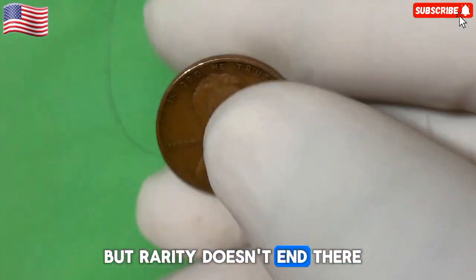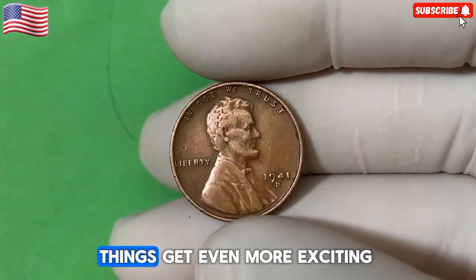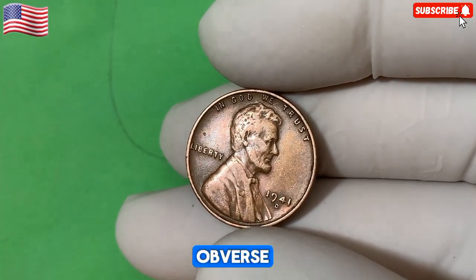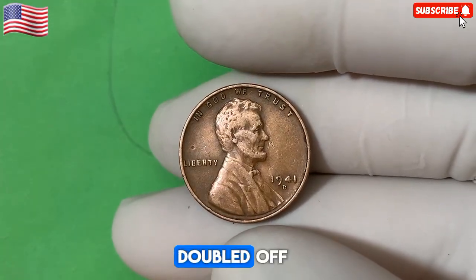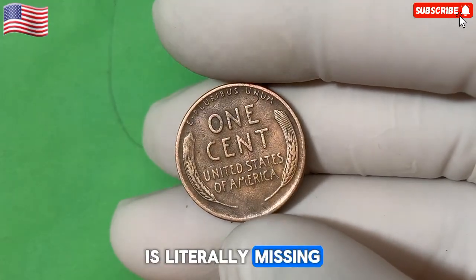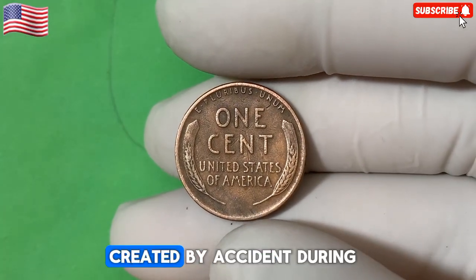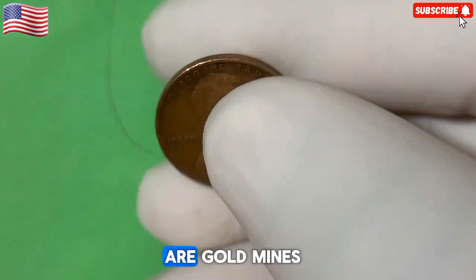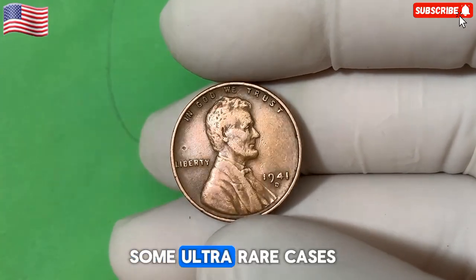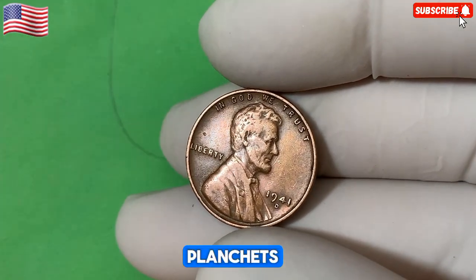But rarity doesn't end there. Some 1941 Lincoln wheat pennies feature minting errors, and this is where things get even more exciting. These errors can include double die obverse, where the text or numbers appear slightly doubled, off-center strikes, clipped planchets, where a portion of the coin is literally missing, and even repunched mint marks. These tiny flaws, created by accident during the minting process, are gold mines for collectors because they're one-of-a-kind.